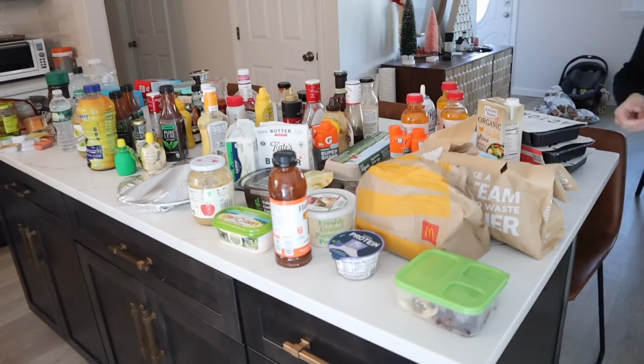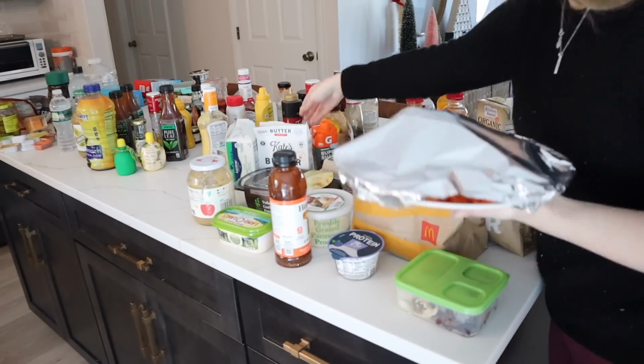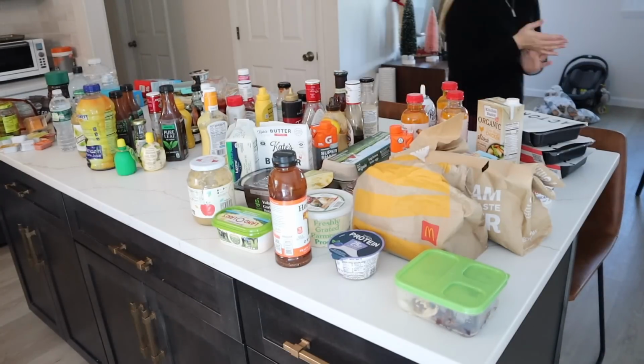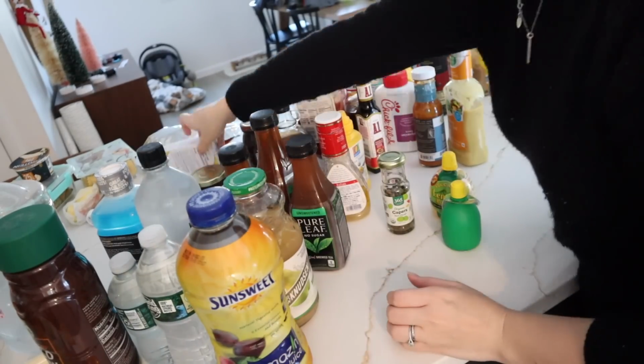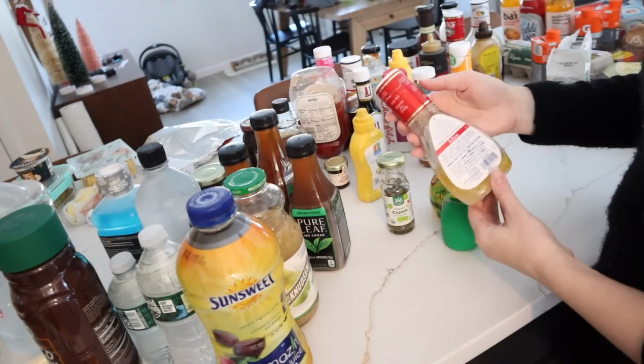I was pleasantly surprised as I was going through all of this food to find that not all of it was expired. Some of it was still good that I really thought would have been bad by now. So I did not have nearly as much food waste as I expected there to be.